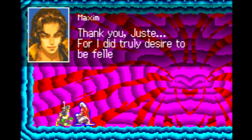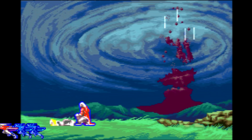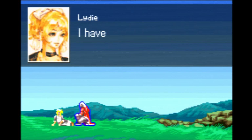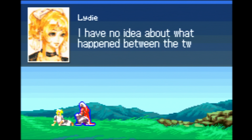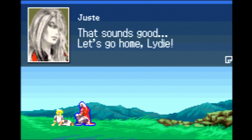With Maxim defeated, Liddy and Juiced appear on the cliff nearby. Liddy has no idea on what went down, but comforts Juiced for the outcome that befell them and their friend group. Together they head home. So this is the neutral ending. It's fine, but we can definitely do better.